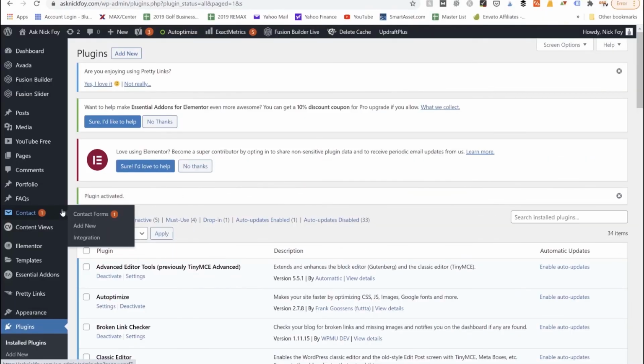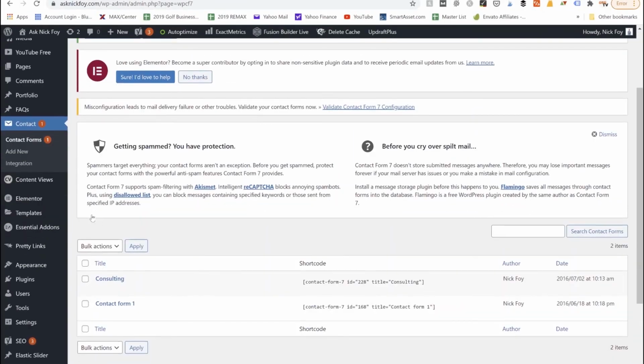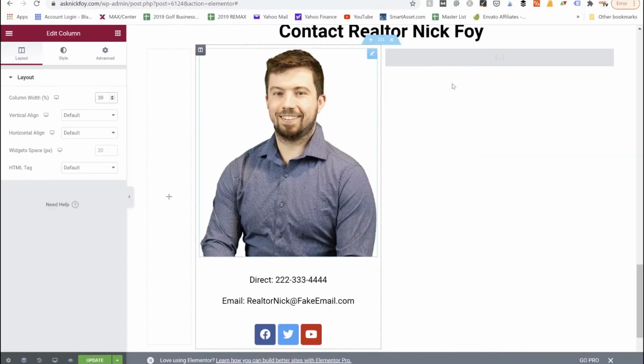Alright, once you've activated it, it should come up here in your WordPress dashboard. So maybe here under Contact Forms, we can go ahead and click on contact form, see if we already have a template one that we've made before. Alright, so here's the shortcode. Anytime you create a new form, it's going to put out a shortcode. So we're going to go ahead and just copy this and see what it looks like. This is one I made, it looks like at some point a few years back.